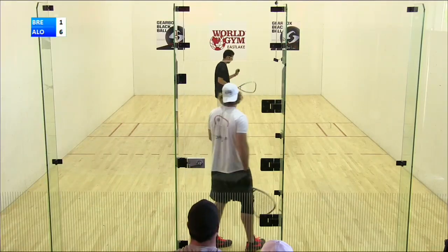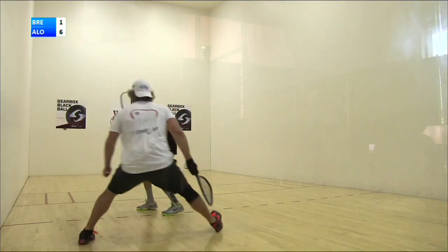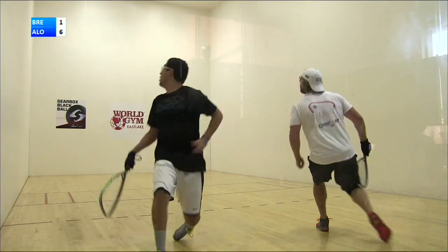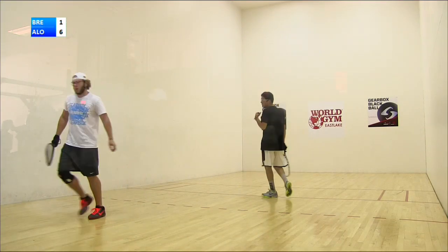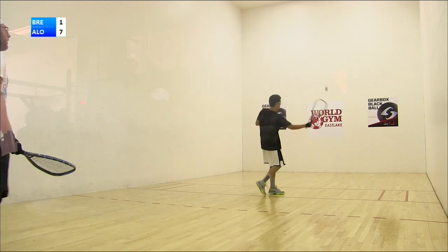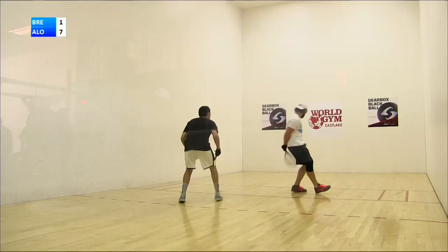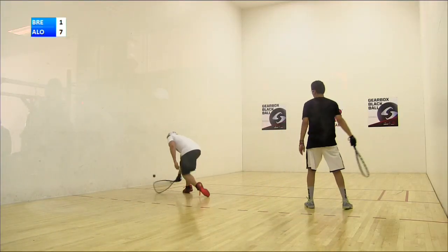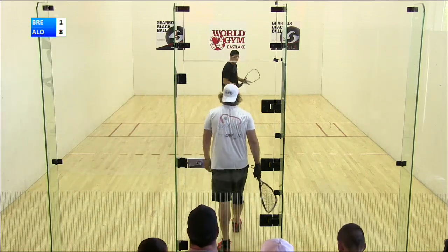Although Jake did match up last weekend against Alex Cardona, definitely a power hitter here with the WRT. Point. 7-1. Alonso just really calm out there, not intimidated at all by Bredenbeck. Not at all. Keeping Jake on the defensive with those bombs. Yeah. Point. Jake's getting a racket on it, but he's not doing anything with it. 8-1. It's working for Jordy.